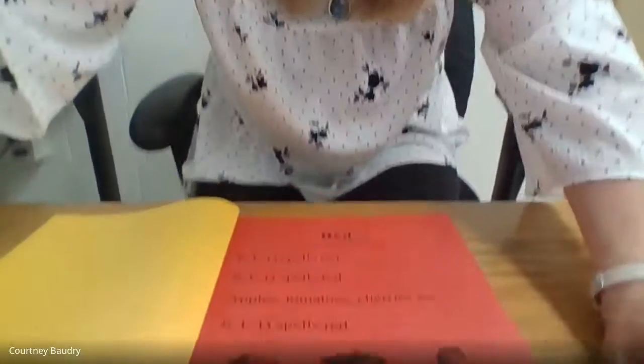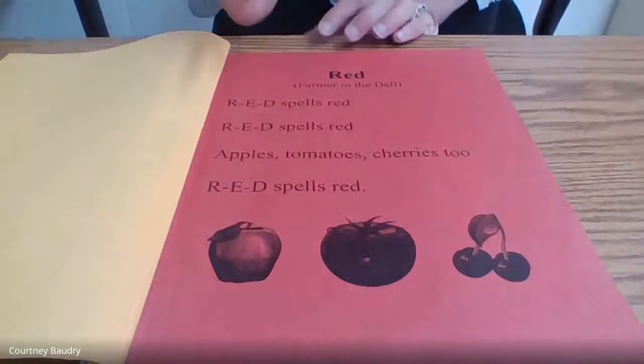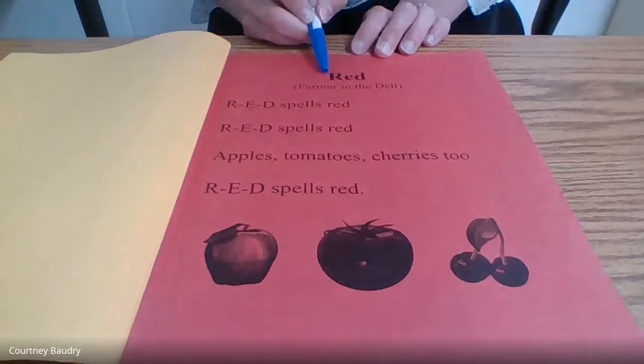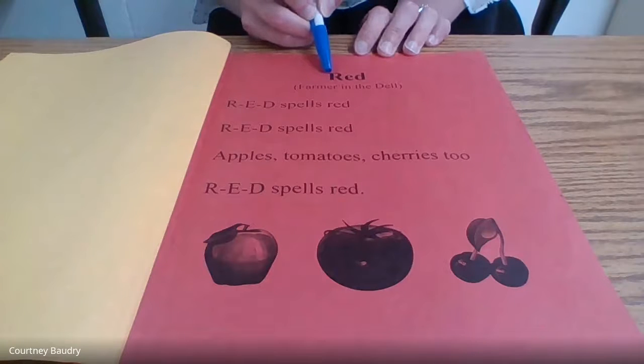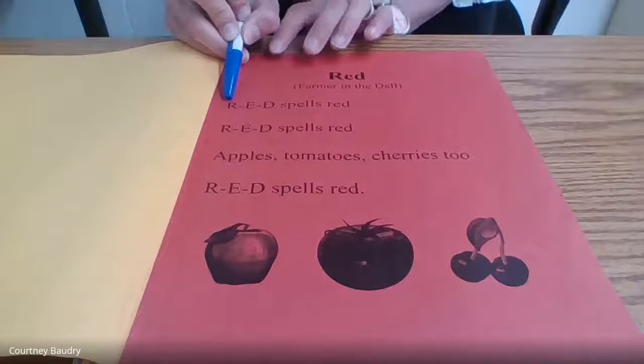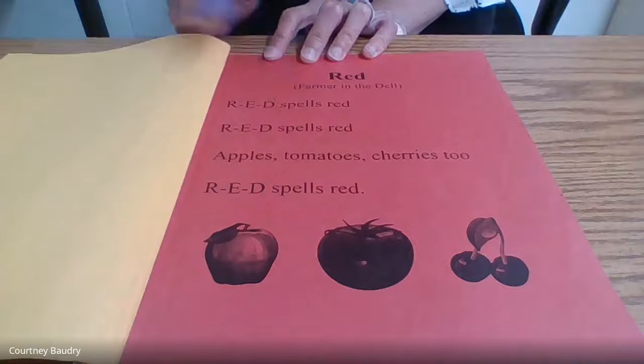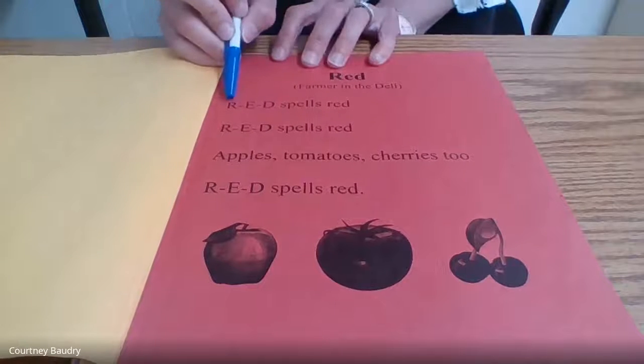So the first thing we're going to do is just follow along. I think that you can see it. And I bet you can tell what color we're going to start with today. You're right. It is red. Okay. So just follow along with me first. I will point my turn first and then you can help me later. So it goes like this.